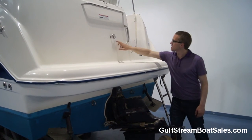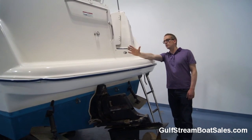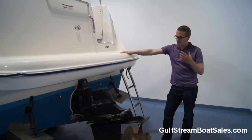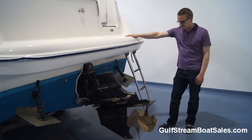And it's absolutely perfect. There's no deformation to the gel coat there, no cracks or anything, so it has not been abused up until this point. But it's a nice addition to have, because I know lots of people with these type of boats do like to pull a water toy or something like that.